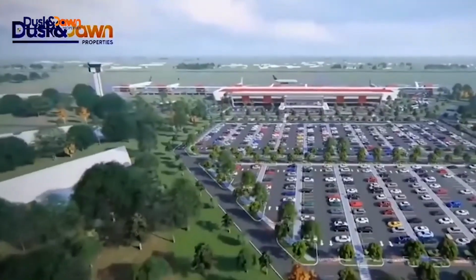Now, this particular property is well placed, and you as a smart investor should run there. Like, you really need to run to this particular location right now and key in. This particular investment is directly facing the international airport.